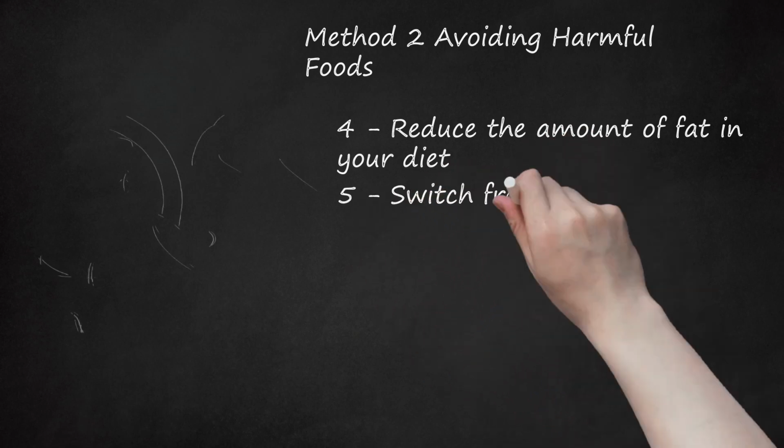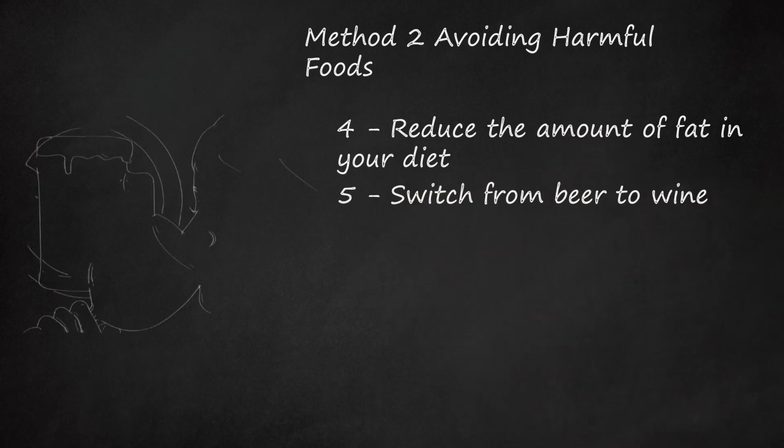5. Switch from beer to wine. Alcohol is linked to gout, but can be drunk in moderation with low chance of negative effects. However, beer contains yeast that is high in purine, making it especially likely to worsen your gout.